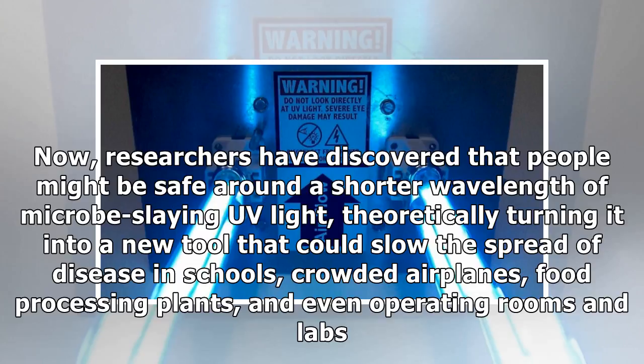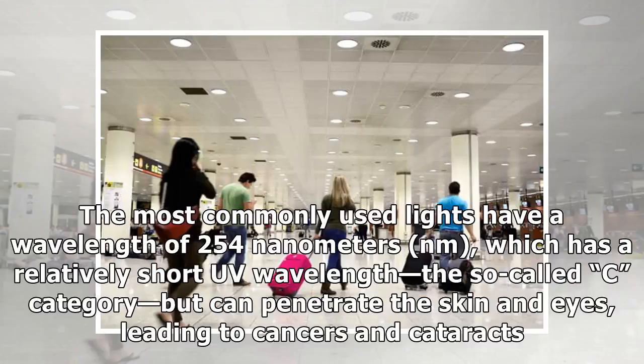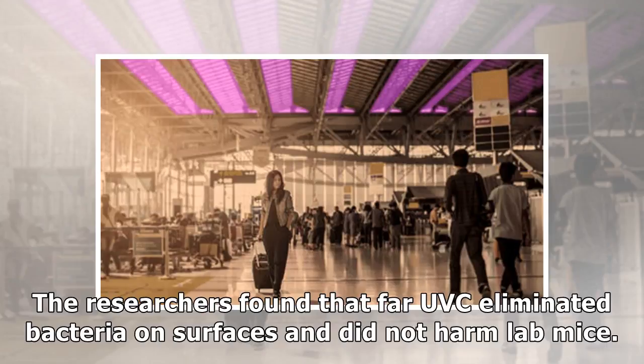operating rooms and labs. UV lights disinfect by disrupting the molecular bonds that hold together microbial genetic material or proteins. Most commonly used lights have a wavelength of 254 nanometers (nm), which is a relatively short UV wavelength, the so-called C category, but can penetrate the skin and eyes, leading to cancers and cataracts. So for the past 4 years, a group led by physicist David Brenner at Columbia University Medical Center in New York City has tested shorter wavelengths, known as far UVC light, that can't penetrate the outer layers of the eyes or skin. Researchers found that far UVC eliminated bacteria on surfaces and did not harm lab mice.